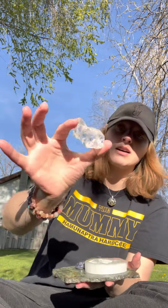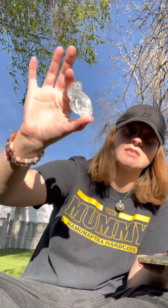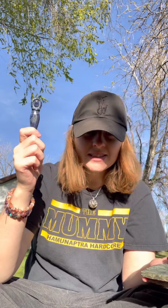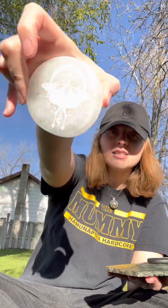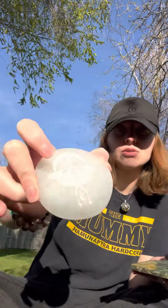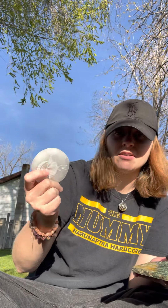So we have clear azestulite. Azestulite is really good for contacting the Azez beings, which are beings of pure light that occupy at least the 12th dimension. We have some lapis. So we have this lapis goddess. We have some selenite with the Luna moth, which is great for occult, if you're into the occult. So this is going to be an amplifier, and it's been infused.